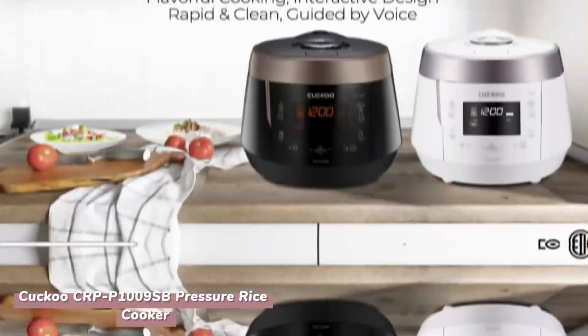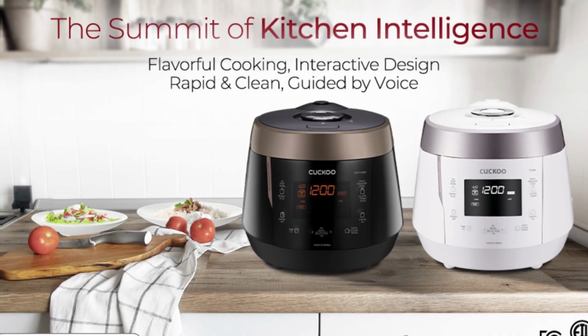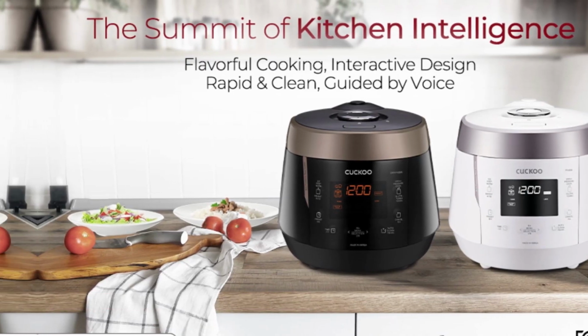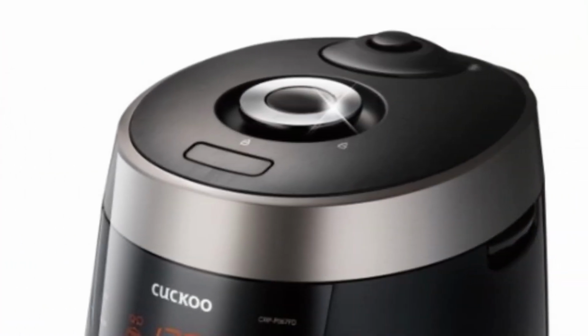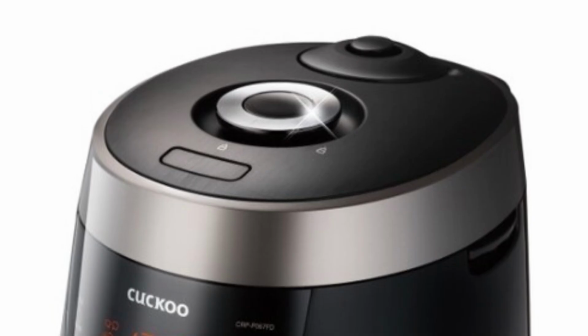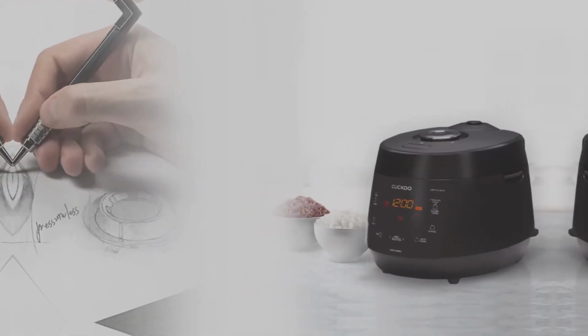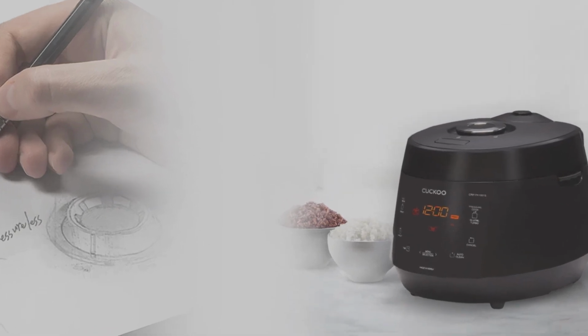Number 2. Cuckoo CRPP 1009 SB pressure rice cookers are the most common ones you'll see in Korean households. "I bought one because that's what my mom and aunts use," says Joanne Lee Molinaro, better known as the Korean vegan. "When you go to the Korean grocery store, you see a bunch of Cuckoos all over the place."